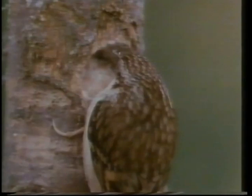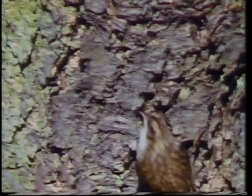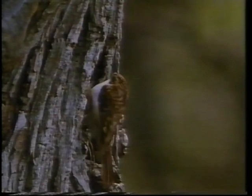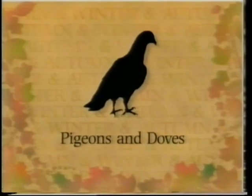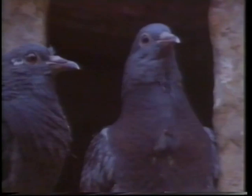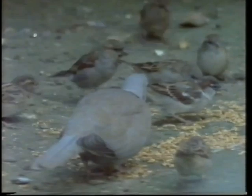The treecreeper may put in a rare appearance at a bird table, but is more likely to stay on the trees. Treecreepers have developed the habit of roosting in cavities in the soft bark of the trunks of redwoods. During the winter, both wood pigeons and feral pigeons may be seen in our gardens. Collared doves, too, are around all year. And in winter, will be more often seen close to or even on bird tables.